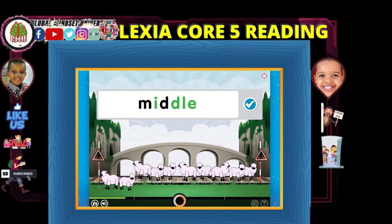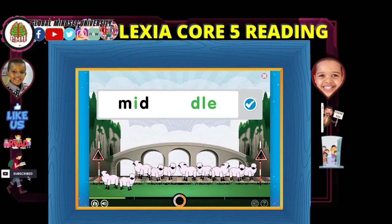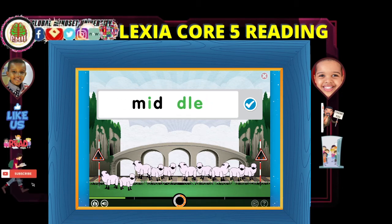Here are the vowels that make a sound in this word. Each syllable has only one vowel sound. This word is mid. Dull. Middle.